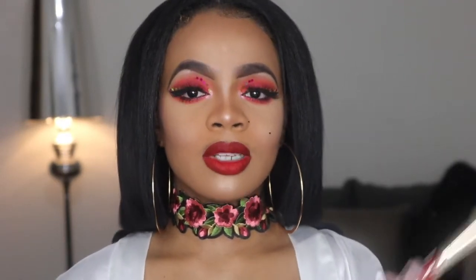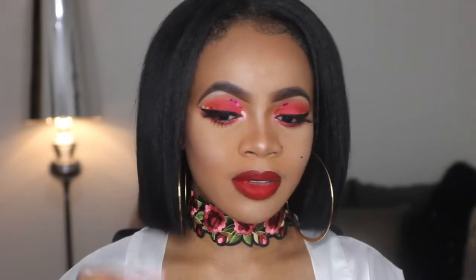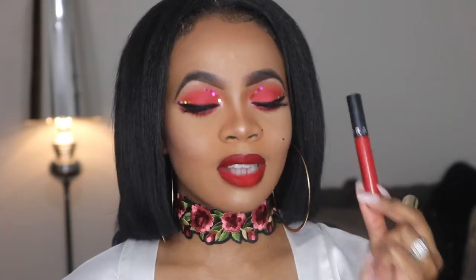So the first red lip that I am going to tell you guys about is the one that I'm actually wearing right now. Ooh, speaking of which, I am missing one, which is literally my favorite, and it's right here. Thank God I have it right here. I don't know how I forgot about it, but I'll come back to this later. But the one that I am wearing right now, I love it.